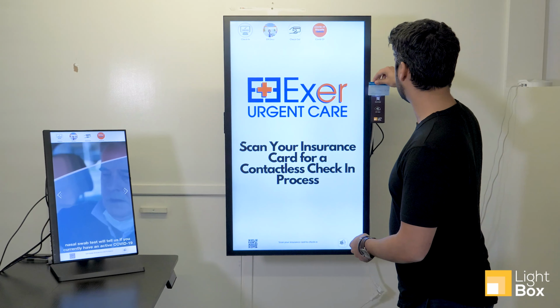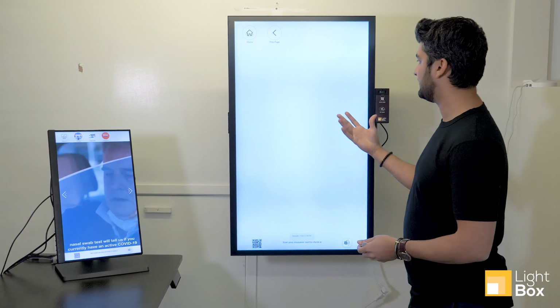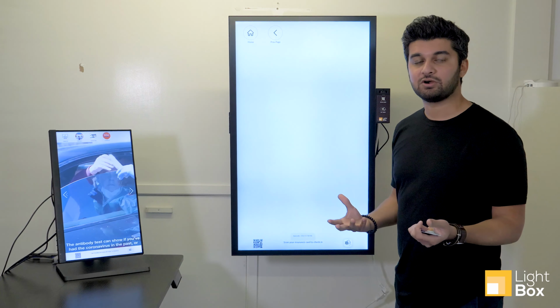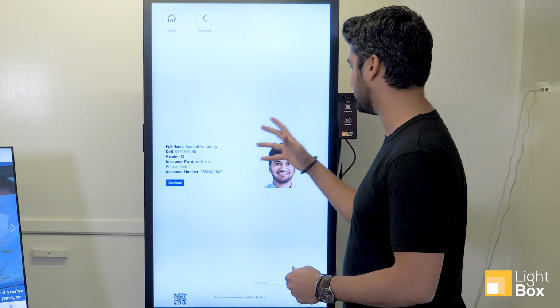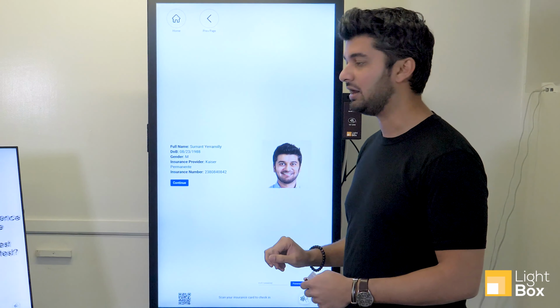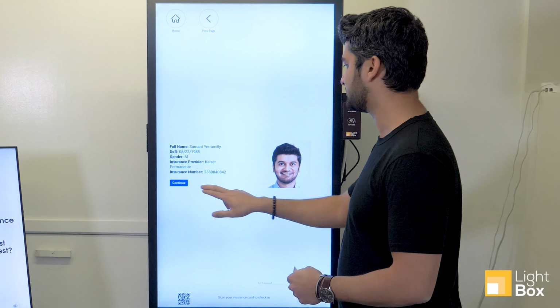So then I scan my insurance card. Now it basically pulls up a few questions for me. Right? So then it says please verify the following information and start. So there you go, here's my actual information. My name, insurance, my actual photo.